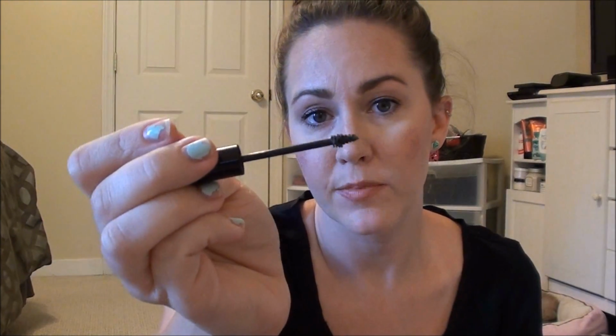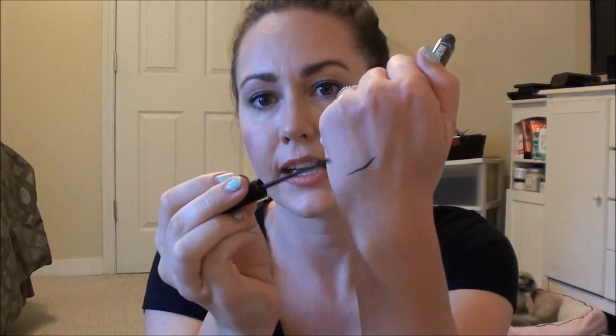But if you want just kind of a natural look, you're in a hurry, it's like an eyebrow gel, but it has fibers in it, and it is heavily pigmented, so it leaves a good color behind. And this is the darkest shade, in case you're curious. It keeps my brows in place, it holds them.